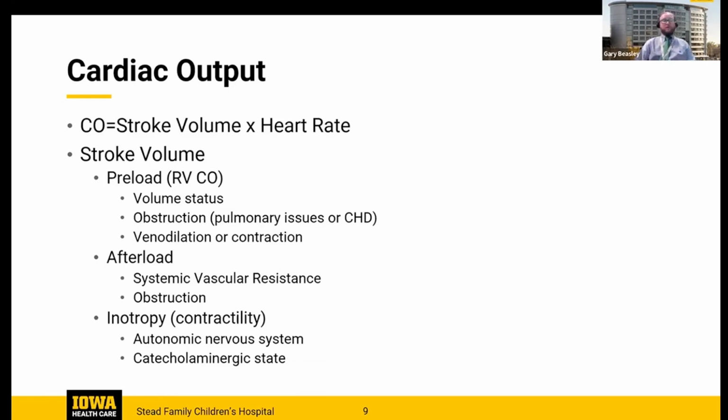Afterload greatly affects stroke volume. For the LV, this is going to be systemic vascular resistance. Obstruction is also a big thing. If you have severe coarctation of the aorta or severe aortic stenosis, you're going to have a much higher afterload on that left ventricle. And then we have inotropy, or intrinsic contractility, which is mostly controlled by the autonomic nervous system in your catecholaminergic state.